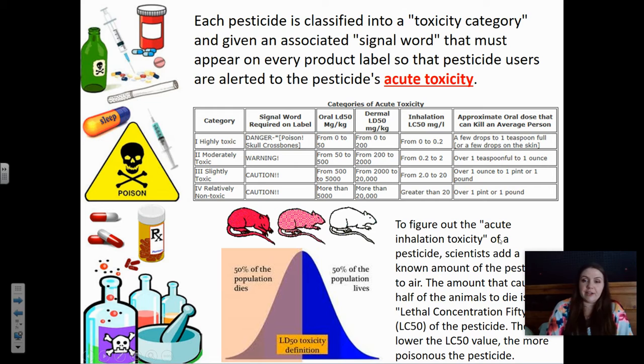Each pesticide is classified into a toxicity category and given an associated signal word that must appear on every product label so that the pesticide user can be alerted to how acute the toxicity is. The signal words are danger, poison, skull and crossbones, then warning, and then caution. Danger and warning would be the most to worry about.